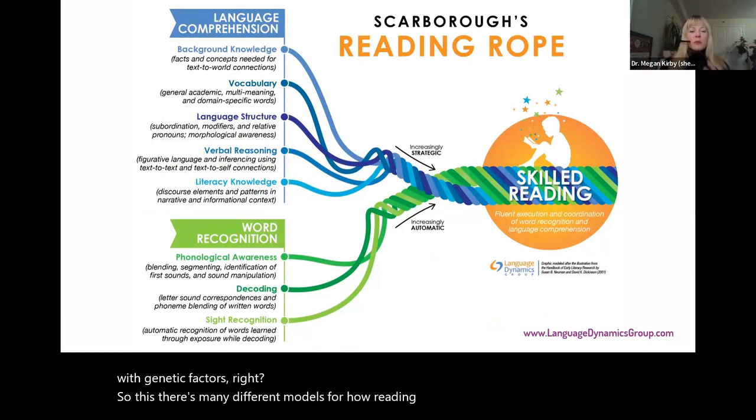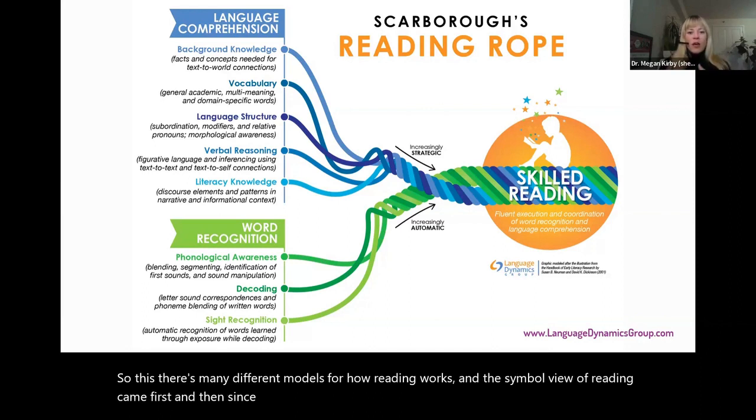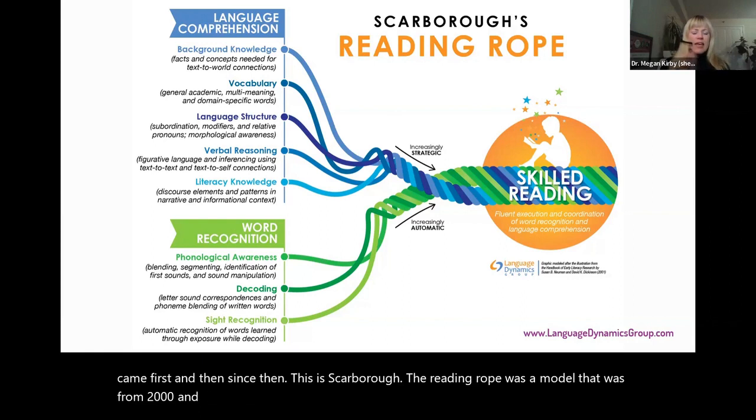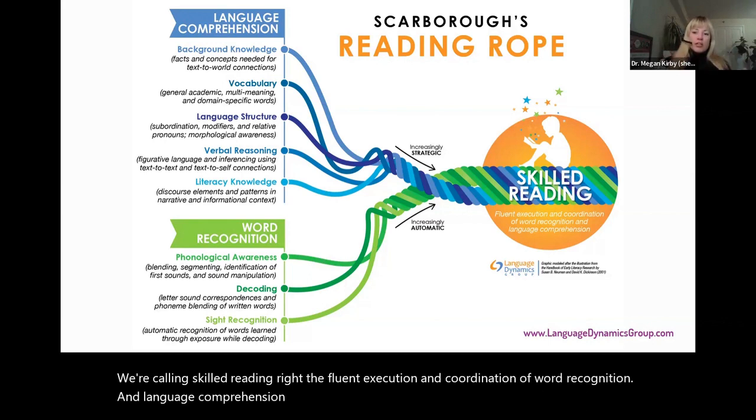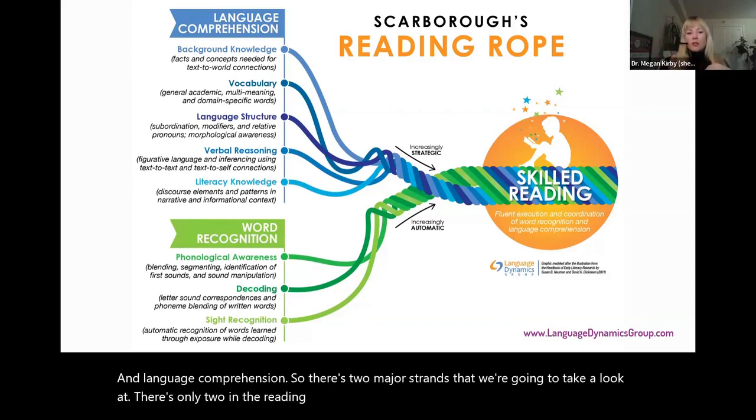And the simple view of reading came first. And then since then, this is Scarborough. The reading rope was a model that was from 2001 and really helped lay out what goes into true reading or reading comprehension. We're calling it skilled reading, right? The fluent execution and coordination of word recognition and language comprehension. So there's 2 major strands that we're going to take a look at. There's only 2 in the reading rope that we're going to take a look at.